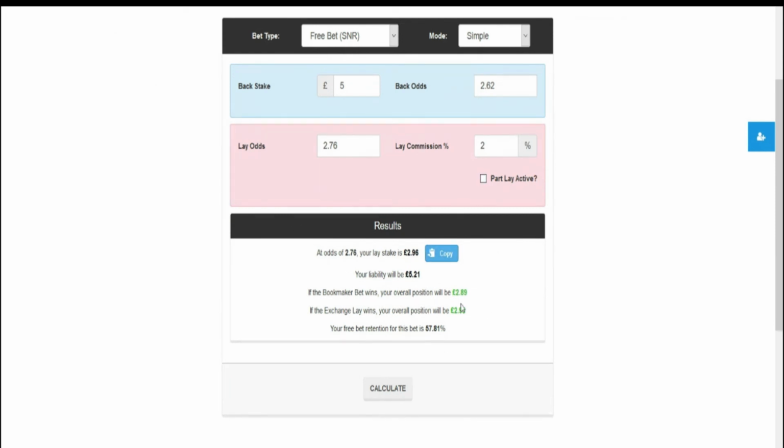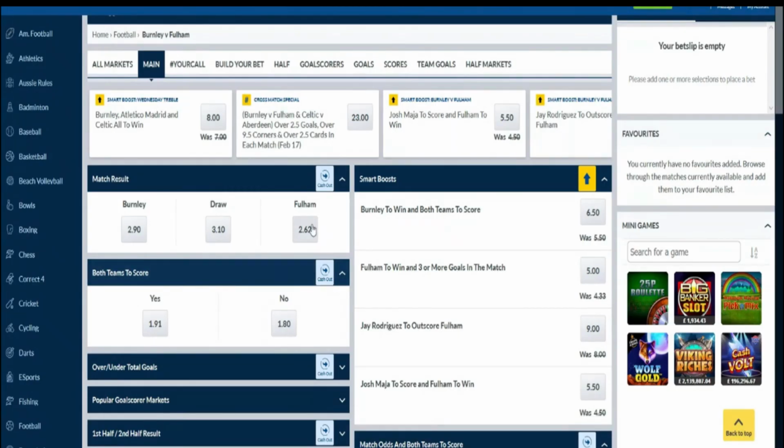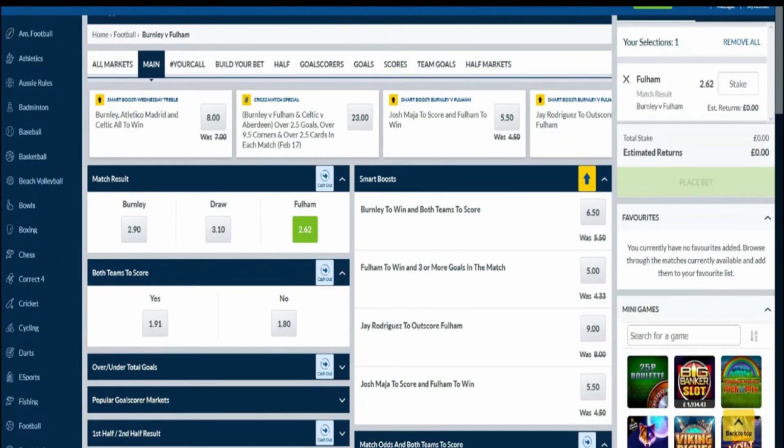So if our bet with Coral wins, we win £2.89. If the bet with the exchange, which is Smarkets, wins, it's £2.90. So that free bet has already generated me £2.90, and I haven't done anything. So all we'd need to do is click on the 2.62. Up in the top right, it gives us our betting slip, and you would get an option down here that says free bet. You would just click on the free bet and place it.